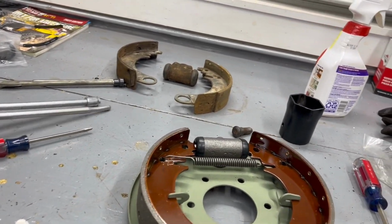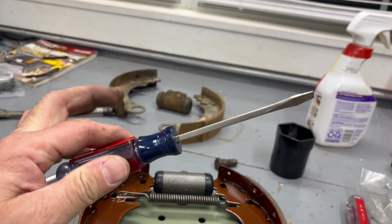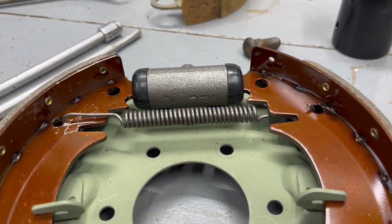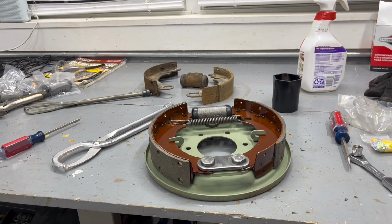All right, sometimes the fancy tools don't work as good as a regular screwdriver. That spring right there was probably the hardest part of the whole assembly, but we got it. So now we're gonna throw it on the chassis.